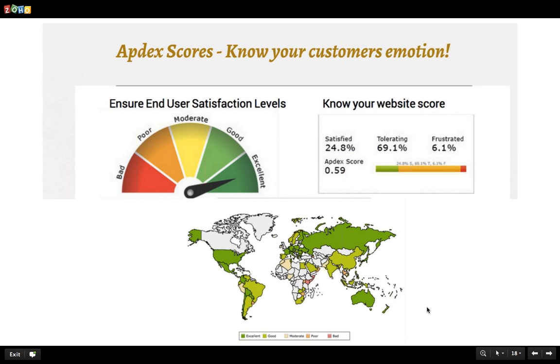And here we also help you measure your customer emotions with the availability and performance. We are measuring how your customer receives the website based on the reports we provide. So AppDeck is a global score where it helps you measure your customer emotions, whether they are satisfied with your website's performance or frustrated. So we give a global perspective of your website's AppDeck score.